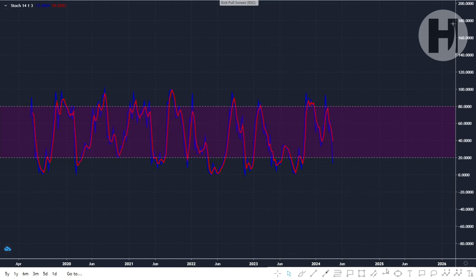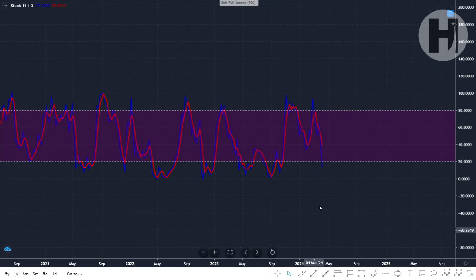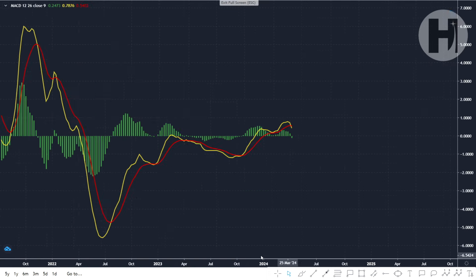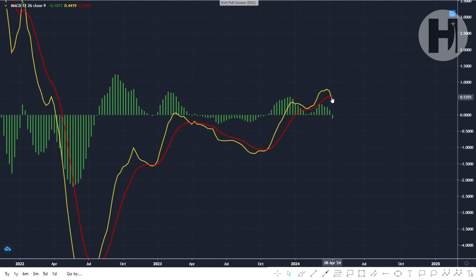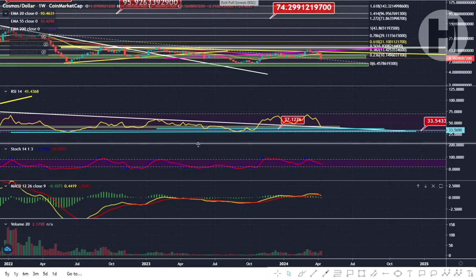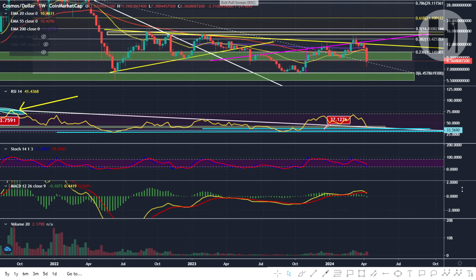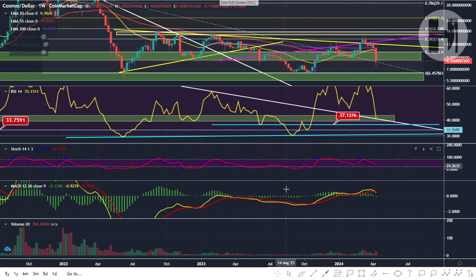The stochastic is in the oversold. So that's another indicator telling us that it's good to buy at the moment. We got the bearish cross on the MACD. The last time we had that was back in April 2023. Let's take a look at the price action chart there. Where's the cursor? There we go. So there we go, April 17th.